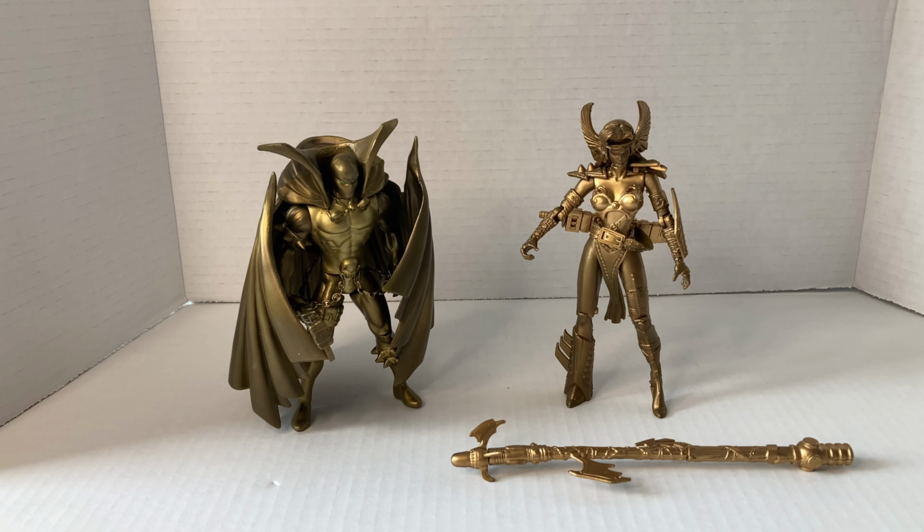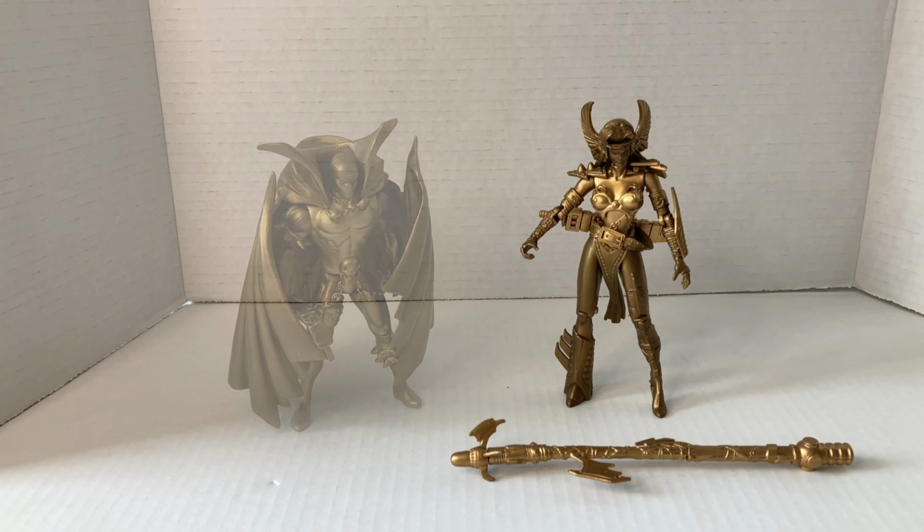I know that technically I should probably review one figure at a time, but I figured they're both gold variants of Spawn characters, Spawn McFarlane Toys figures, so I figured why not? Let's do both of them in the same video. I love Spawn, you guys know this. I've always been a fan of Spawn, and Jay and I, we love talking Spawn because that's our mutual love. So with that being said, gonna move some characters out of the way here and we will start reviewing.